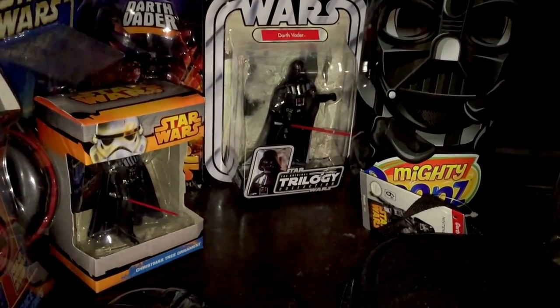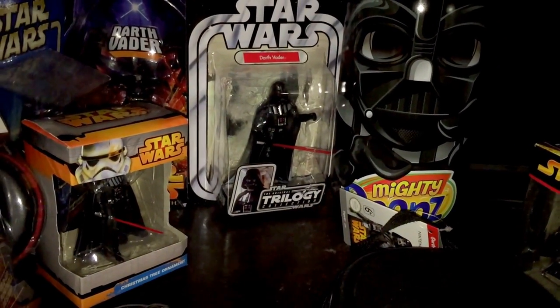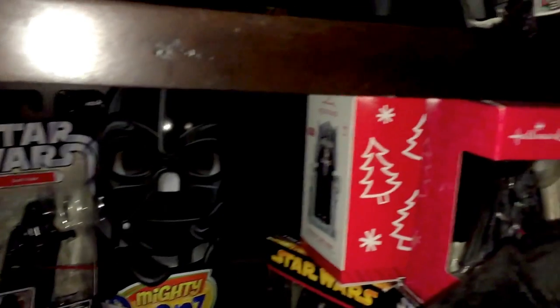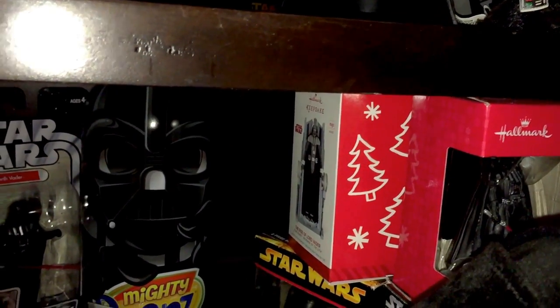Some of the stuff, you've got to be careful. Unless you're a real supreme collector, some of the stuff you'll get is the same figure, the same item, just in different packaging. That's the new packaging. That is basically the same figure as what you'll find over here, just in different packaging. So sometimes it's good to have duplicates.